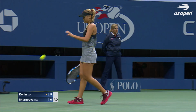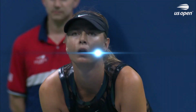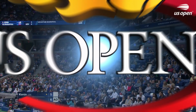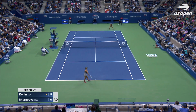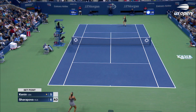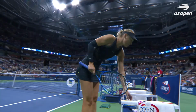Wicked angle from Sharapova. Inside out backhand. The return looked like it was going to jam her and show real strength. So a set point for Sharapova here. Shaky at times, but got it done. Maria Sharapova is up the first set in the third round of the U.S. Open.